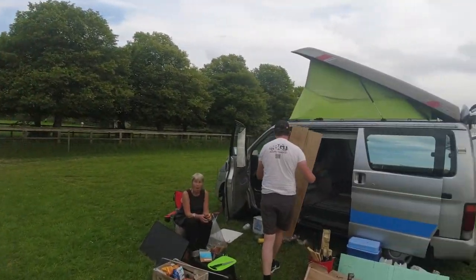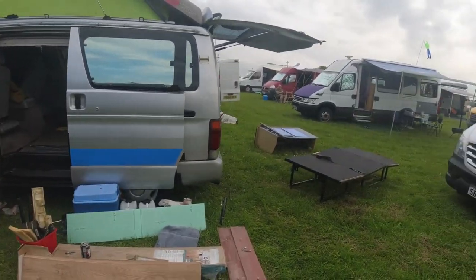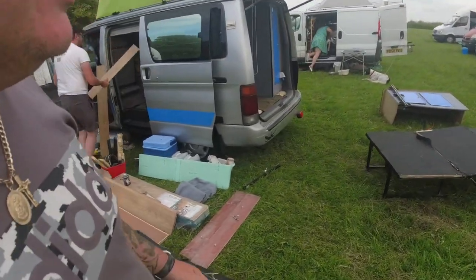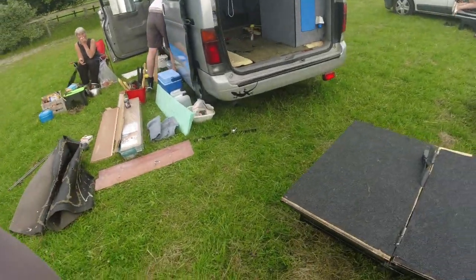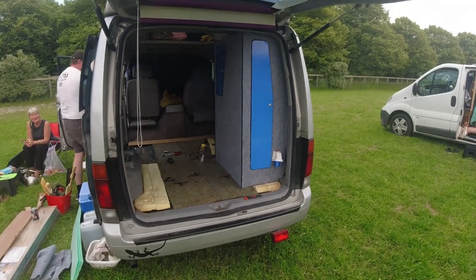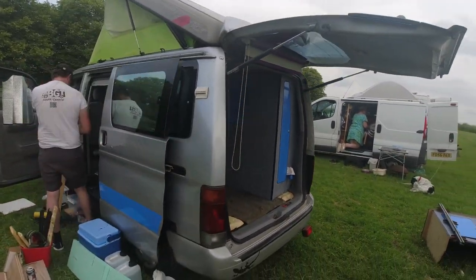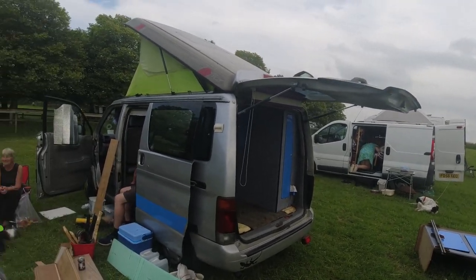So part of this get together, we help each other out. And good old Alex here is helping this lady fit some flooring in her van. So yeah, we completely strip out vehicles. Almost. I just promised to put it back together again at the end. That is the key. Will he get it back together in time?